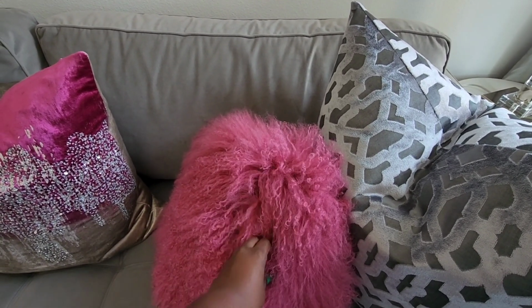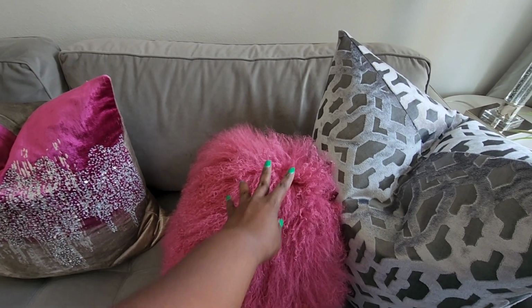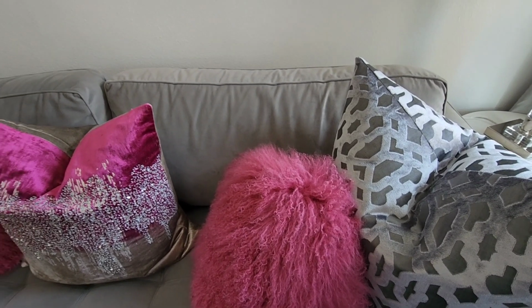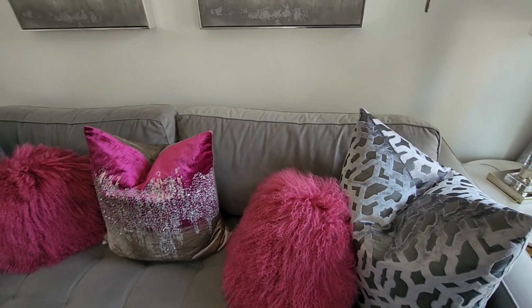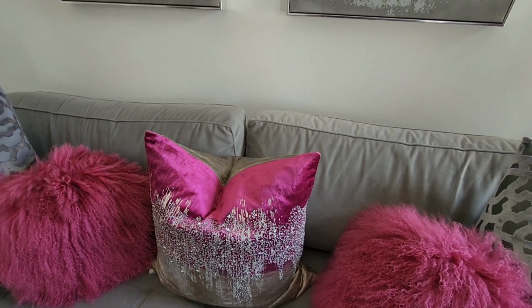They had these on clearance like forever, like 29 bucks like forever. Nobody wanted to buy this color but me. And this pillow here, I purchased it a few months ago.